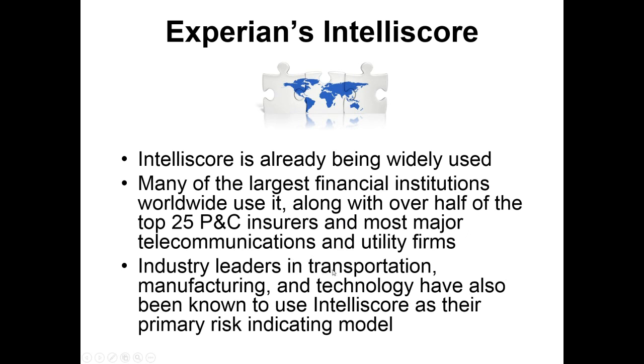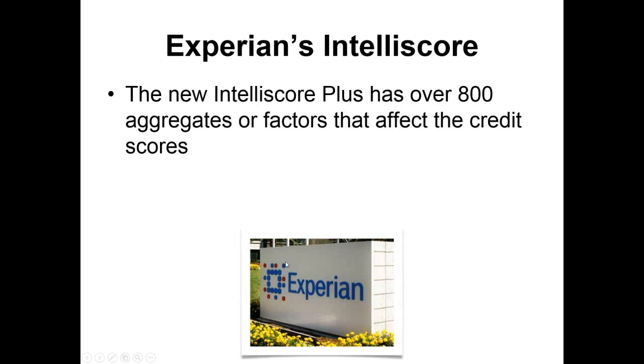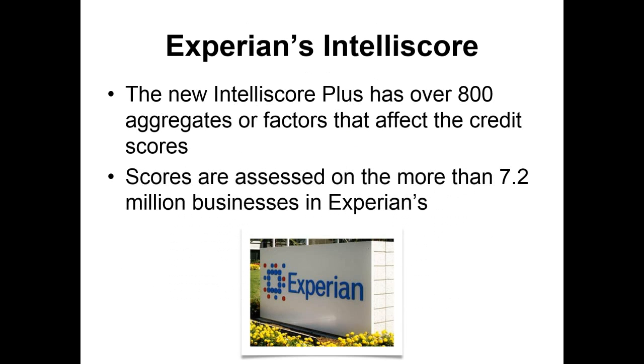So I'm telling you this because I want you to know who really relies on Experian versus D&B. So if you're doing business with insurers, and if you're getting insurance for your company, if you're getting utilities and they're pulling your business credit, keep in mind they're probably going to be pulling your Experian report. The new Intelliscore Plus has over 800 aggregates or factors that affect the score.